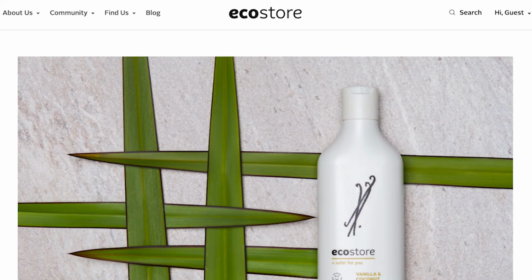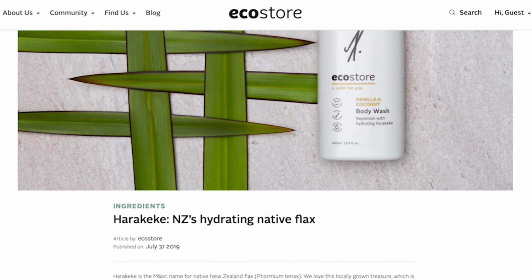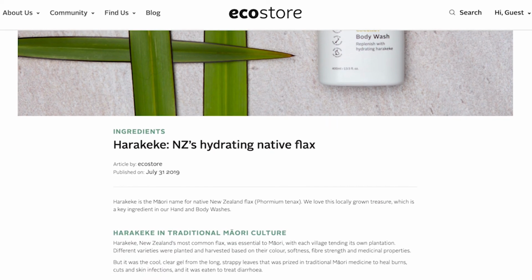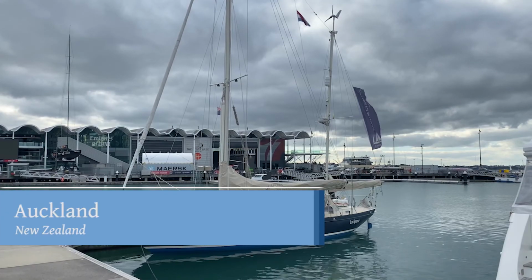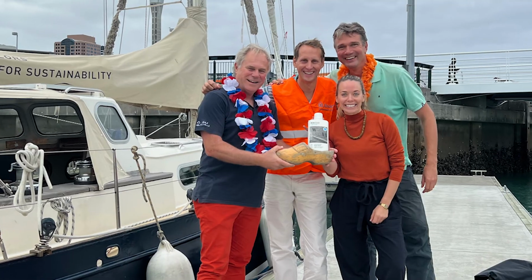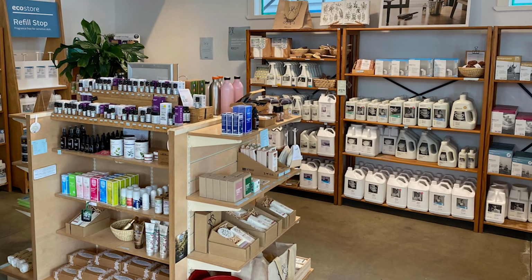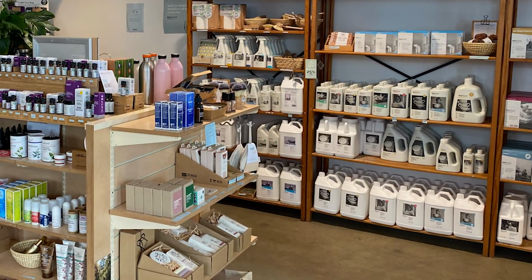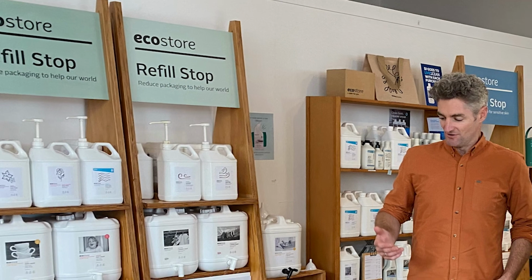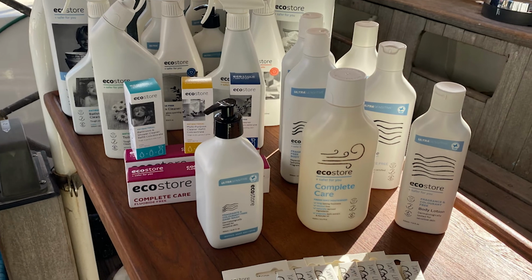While showering, we discovered that harakeke gel is used in liquid body wash from EcoStore. They were inspired by the Maori, who used the gel to heal burns, cuts and skin infections. In Auckland, we meet the EcoStore team and learn that the company specializes in natural and biodegradable personal care and cleaning products. They are ideal for use on the boat, and the team generously donates a whole range to us. We hope the use of harakeke gel will make the extraction of the fibers economically attractive, so more circular materials can be used instead of plastics.